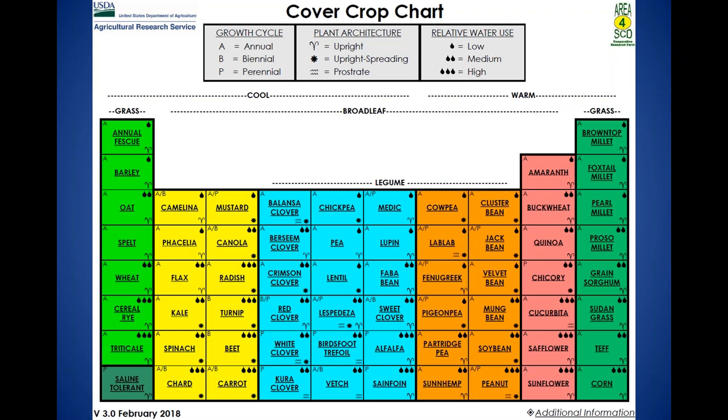Midwest Cover Crop Council has a nice app for your phone that can allow you to look up cover crop characteristics right out in the field, and even help with plant ID right out in the field. Several cover crop vendors have good books or booklets out there.